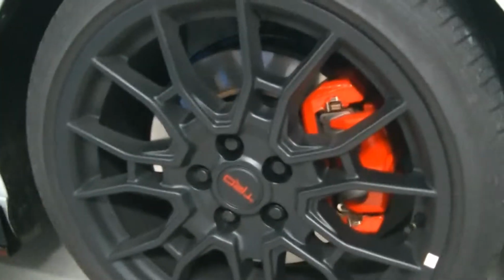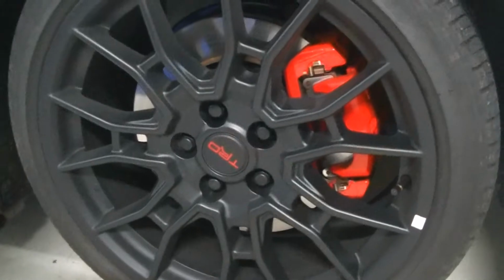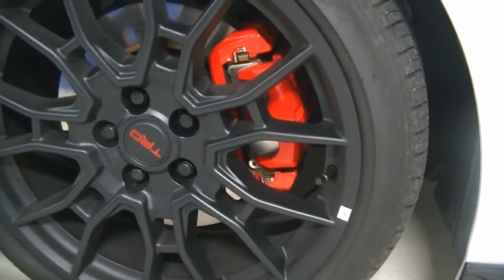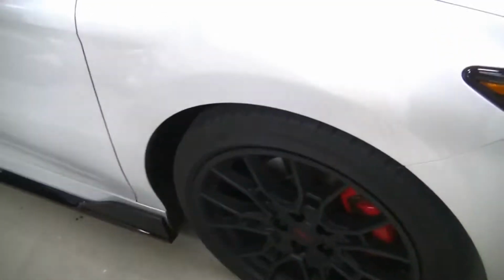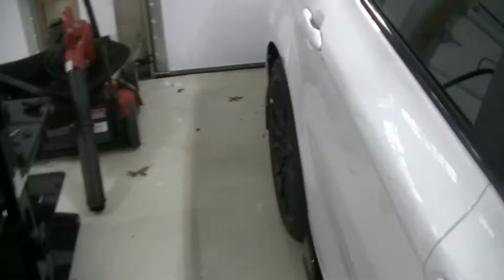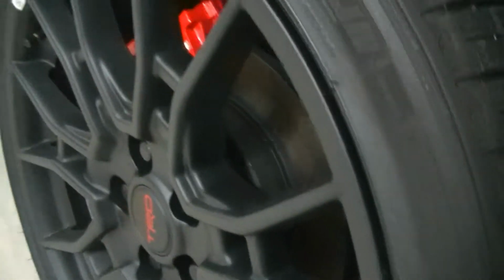Our rotors are 0.9 inches bigger than on the regular Camry, and we have 2 piston calipers. I believe these are the brakes out of a Toyota Highlander. Don't quote me on that, but that's what I've been told. And the rear brakes, I believe, are unchanged. They're just solid, not vented rotors with red calipers.